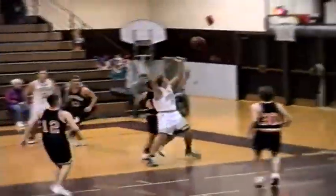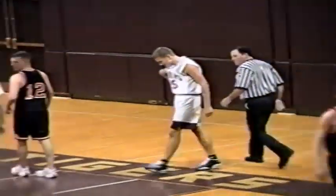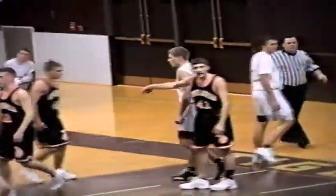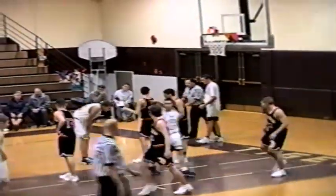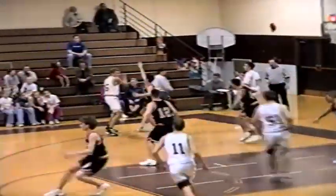Into the corner, Schwartz tries to go inside for Graybill. It's knocked out of there, then Graybill, they say, went out of bounds off the Tigers? How could that be? Wow. Naylor inbounding here for Graybill. Graybill pushing it back outside here now.